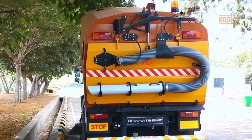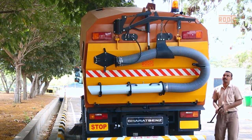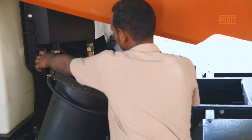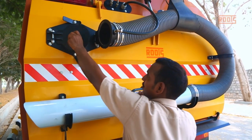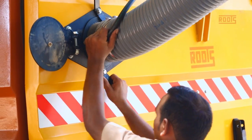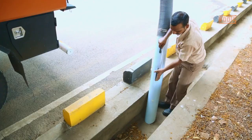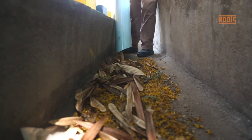The rear of the RSR 6000 is fitted with the flexible wander hose. The flexible wander hose helps the operator to collect dirt from trenches, gutters, and areas difficult to access.